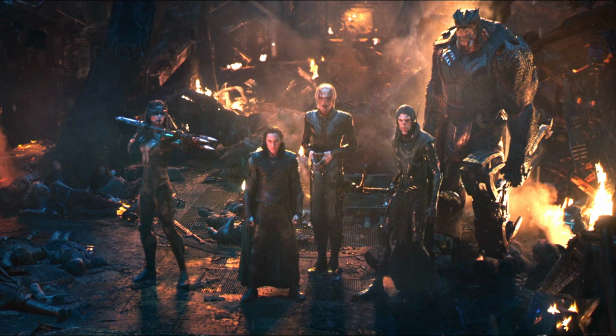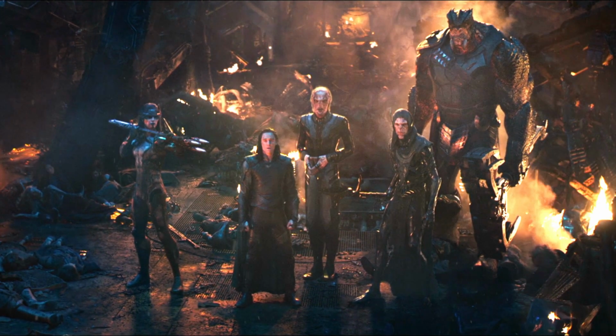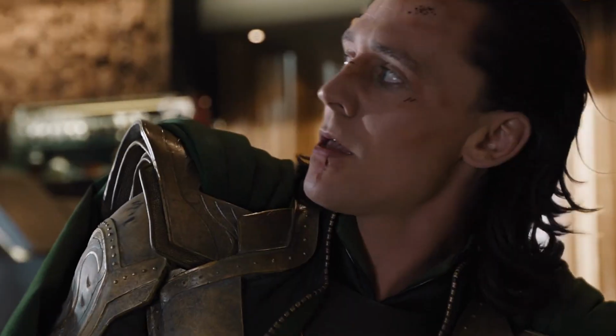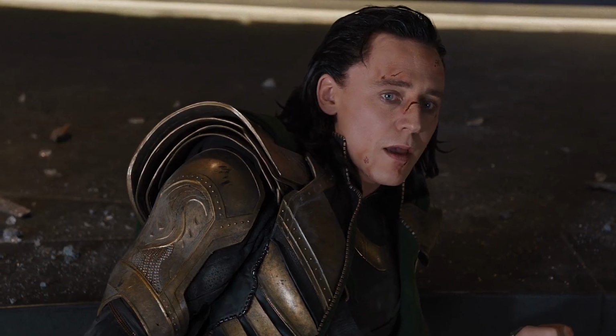Back to the group shot of the Black Order with Loki. Some of you are wondering whether Loki has switched sides again back to Thanos. Judging by the way Proxima Midnight is pointing her spear at the God of Mischief, I think he's actually being summoned to Thanos to answer for his failure in the first Avengers movie, when he lost the Mind Stone that Thanos gave him to help his takeover of Earth.